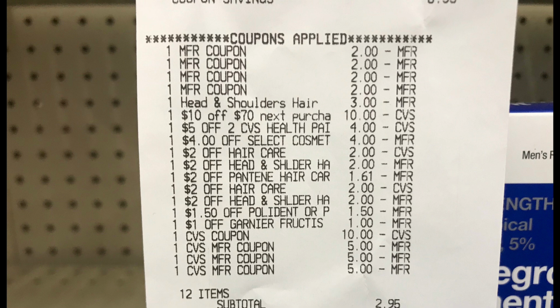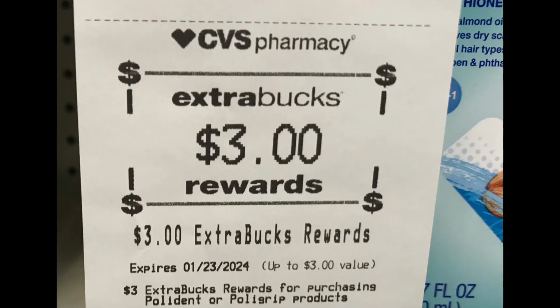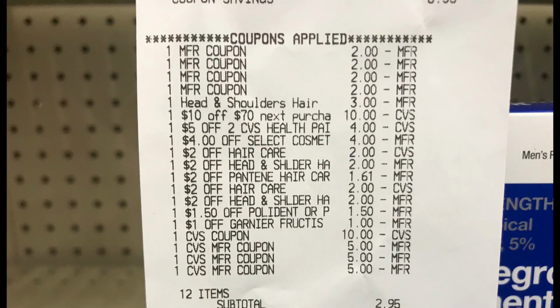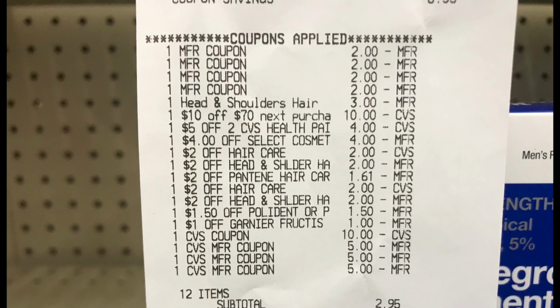This transaction ended up being very good. I used $25 extra care bucks to pay for this, paid $2.95 out of pocket, and I got back $4 for buying 2 of the Head and Shoulders products, and $3 back for the Polydent, and another $10 back for spending $20 on Eucerin. And I submitted my receipt to Ibotta for $6 back on the Pediacare, and for the Head and Shoulders, I got $3 back on each item. The total amount I got from Ibotta is $12. After that rebate, this whole transaction ended up being free and a $1.10 moneymaker.